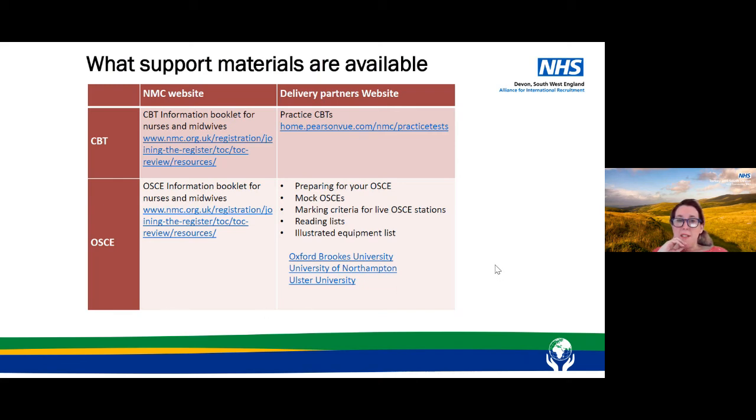So the three universities are listed there in terms of your OSCE exam. Now, when you get to the UK and you are booked for your OSCE exam, you will be given a login to get into these websites, Oxford Brookes University, for example, where there will be more learning resources for you. So you will be inundated with the amount of resource available. Next slide, please.